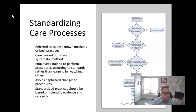Okay, so standardizing care processes. You might hear this called out as best practices or clinical guidelines. It's care that is intended to be carried out in a uniform way, right? The only way that we're going to improve quality comes from reduced variation, variation meaning different ways of doing the same work. We want to standardize the work that we do, standardize the expected care, and ideally the outcome, so that we can improve the care of our patients. Employees are trained to perform procedures according to standards rather than by learning and watching others and their own nuances.